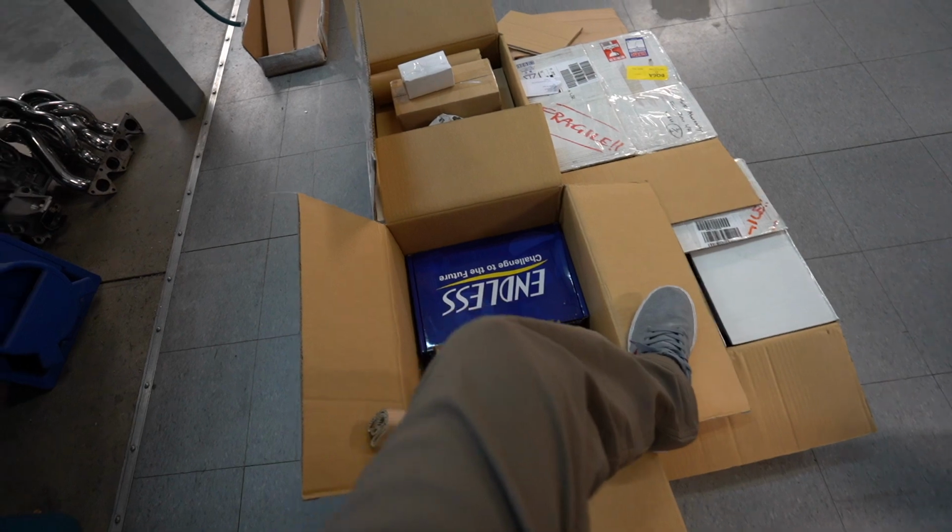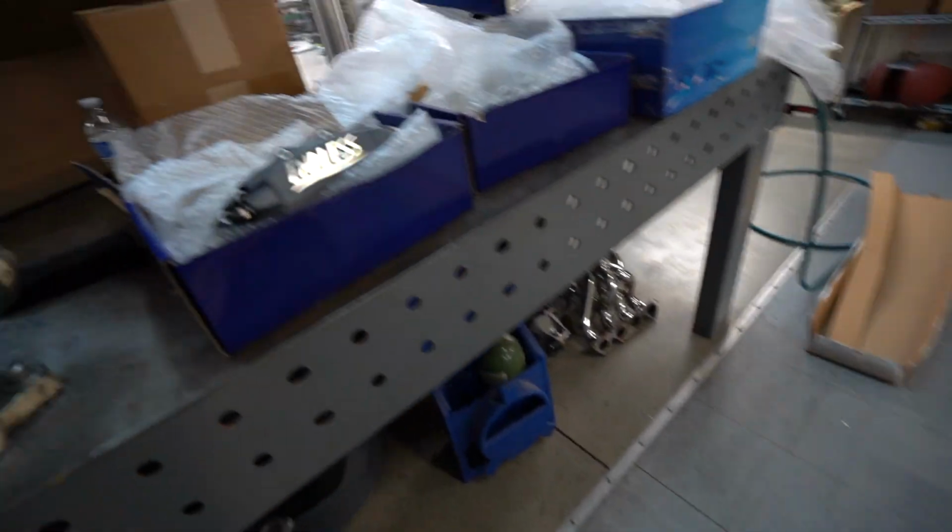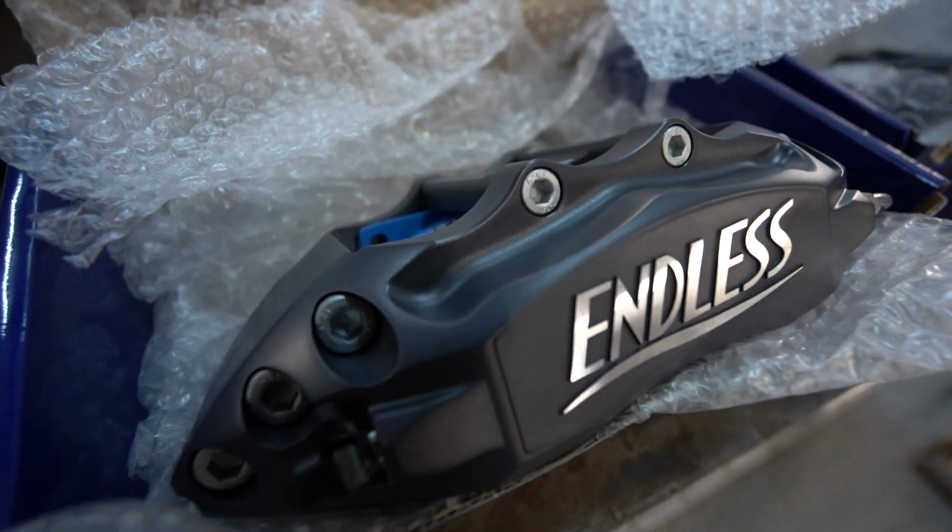The brakes came in that I ordered 3.5 months ago, and then the engine, which is like a Dart-sleeved block, came today as well. So we're gonna put it on a stand and see what it's like. If anybody knows anything about them JDMs, this came straight from the J-Pans. And these are going on the Subaru.